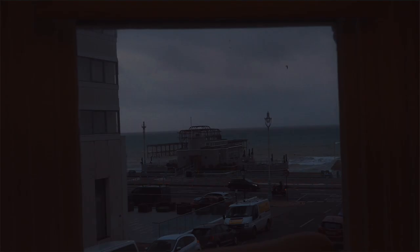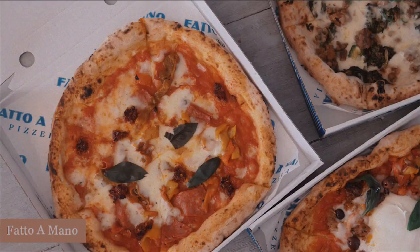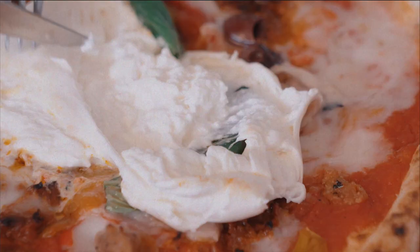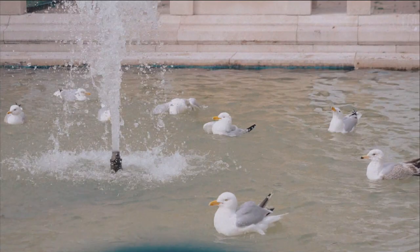The next morning, the rain hit and indoor dining still wasn't an option, so I ordered a bunch of pizzas from Fatto A Mano. Great selection to pick from, including vegan options. It's known as the best place for pizza in Brighton for a reason, and I highly recommend it, especially to add a whole burrata as a topping. Do it! I also went for a walk and came across these seagulls bathing, so yeah, enjoy.